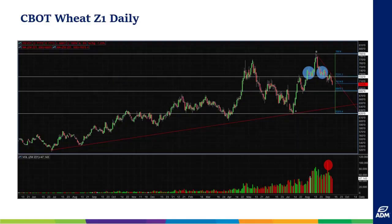So first up, we've probably got the most exciting one. We've got Chicago Board of Trade wheat on the Dec 21, and it's the daily chart. So recently we've seen the medium-term uptrend A to B broken, and we're now in a short-term downtrend. Within that, we've had a formation of a head and shoulders top, with B being the head and two shoulders circled in blue. This is a significant bearish pattern, and the neckline at 722 has been broken in recent days.